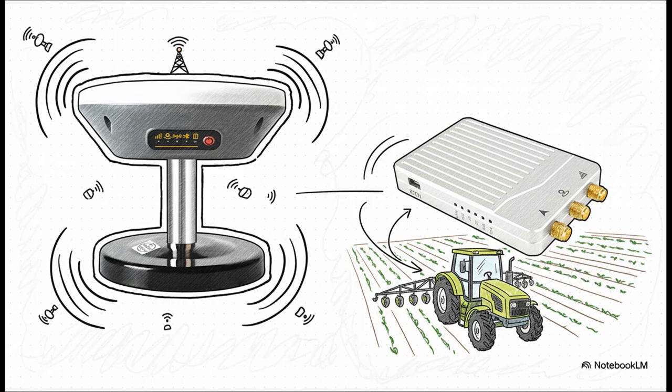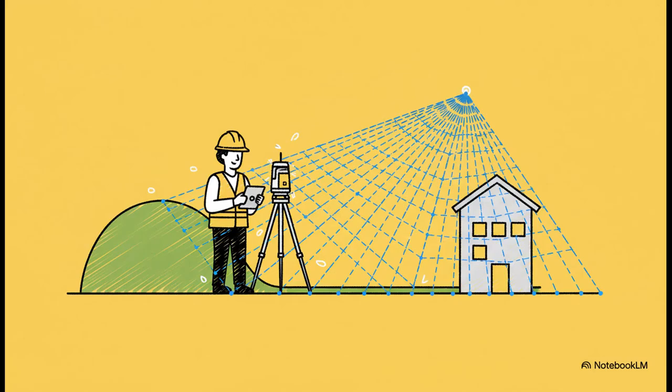That's why RTK systems for agriculture are often built with multiple ways to communicate, like having both 4G and really robust radio links. This makes sure an automated tractor never loses its connection, whether it's planting seeds or applying fertilizer with pinpoint accuracy. Now, in surveying and mapping, accuracy isn't just a feature. It is the entire point. RTK has completely changed how this work gets done, making it both faster and way more precise.